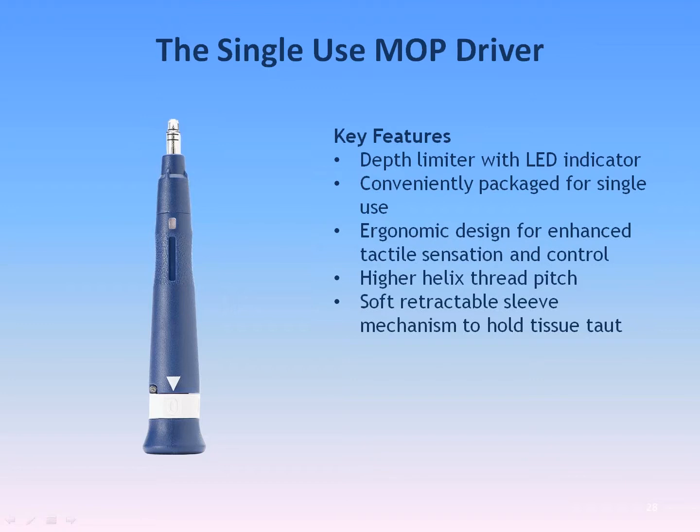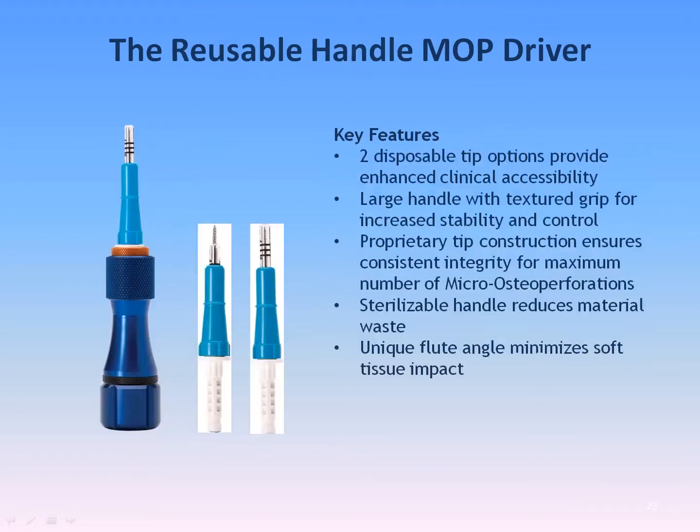This was a single-use original device that Propel came up with, and the idea behind it is pretty simple. You use the little depth limiter to make a specific, detailed, small dimple in the bone, and it could be dialed into anywhere from 2 to 7 millimeters, and you make that through the cortical plate, creating a small ball of inflammation. I like to think of that as being about the size of a 5 millimeter sphere. We use this device with a little retractable sleeve so that we can screw in and screw out, creating those areas of inflammation.